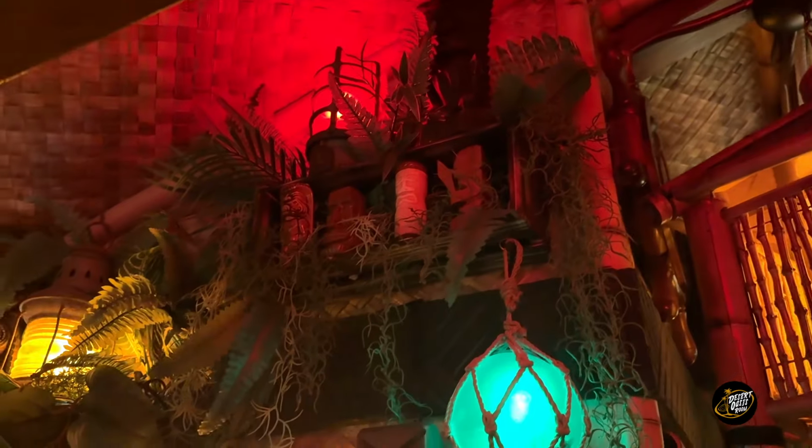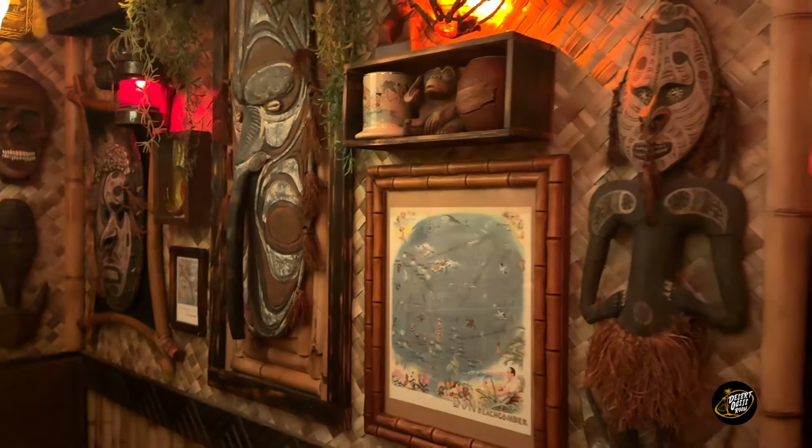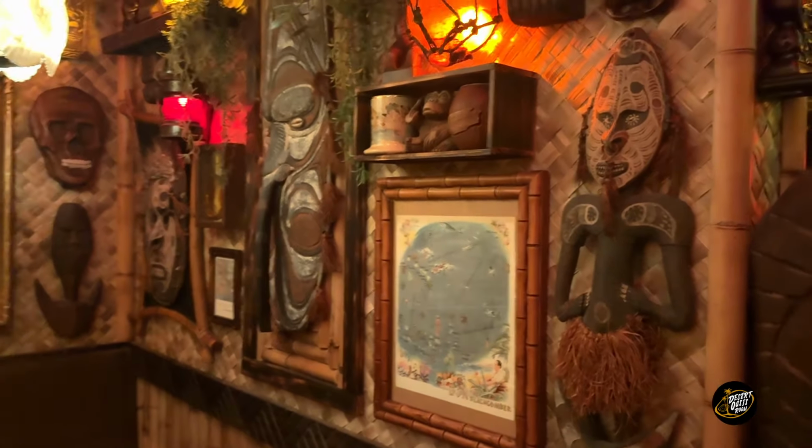I love more of that as you go higher. It's like a true tiki bar where every time you come here, you're going to notice something you didn't notice before. We say if you notice everything on your first visit, we have not done our job. Wow. Okay, so I'm going over here.